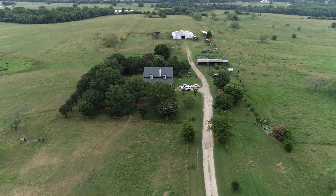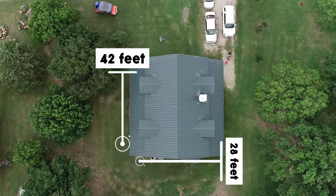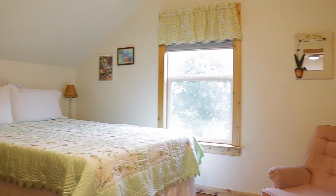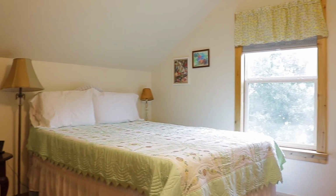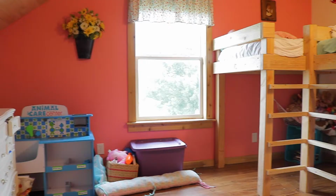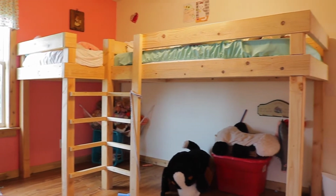Today we take a trip to the Roms Farm. Their 2,300 square foot farmhouse sits on 100 acres of land. The foundation is 28 feet by 42 feet, featuring 84 feet of porch space. This farmhouse has 5 bedrooms and 3 bathrooms, along with a classroom. We caught up with the Roms so they could tell us a little more about their home.